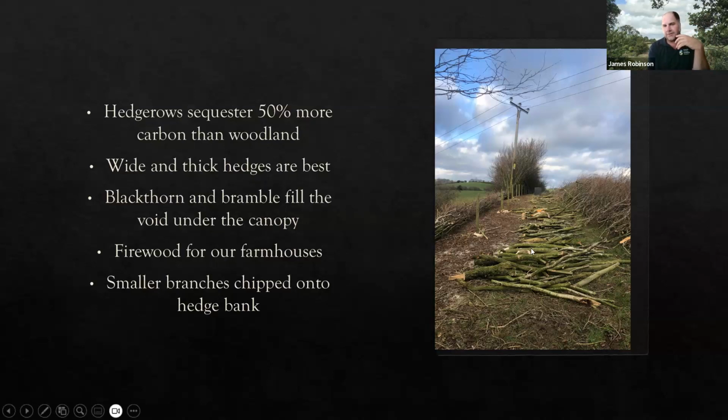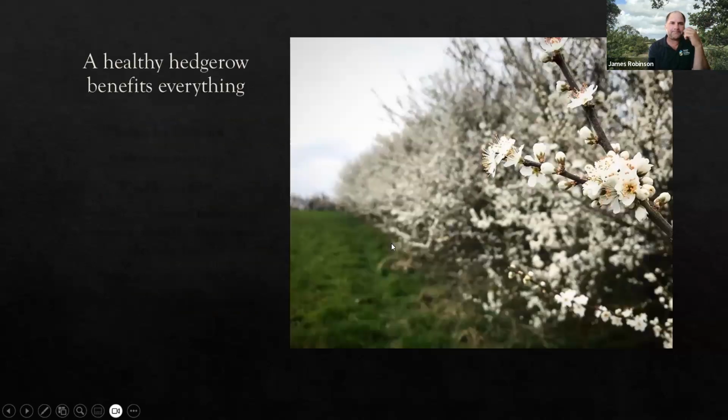We use all this firewood for heating our 2 farmhouses. We don't really buy any oil or anything through winter. We use very, very little because we've got enough firewood to heat with the wood burners. And then the smaller brash, of which there's not much really, because a lot of it's just big, gets chipped back onto the hedge bank.